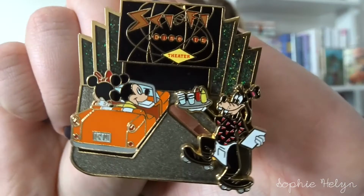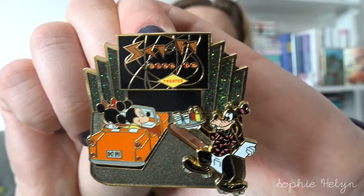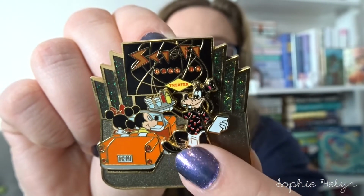The first one is this one. This is a limited edition of 2,500 and it's part of a Hidden Disney series, 8 out of 12 it says. This is the Sci-Fi Diner Theatre pin, and there are very few pins that are for restaurants, to be honest, let alone just this restaurant. But as you can see, it's got Mickey and Minnie in their little car watching the screen, and then you've got Goofy serving them, and he does sort of slide up and down to greet them. I love this restaurant. Darren and I always make a point of trying to go to it whenever we're there. So again, this is a pin that doesn't come up very often, so yes, I was very excited to find it, and this was from 2006.